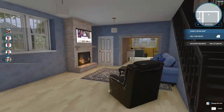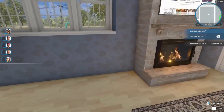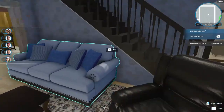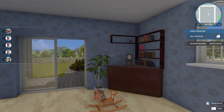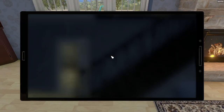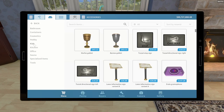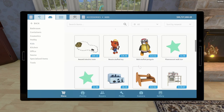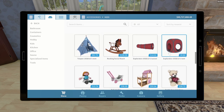Okay, so this is... We need some toys here in order for it to be a living room. And I believe we also need to have a bookcase. Well, we have books. Maybe that counts. We'll see. Let's see. Accessories. Kids. I don't want that here. We can do a toy kitchen, I guess, or a dollhouse.